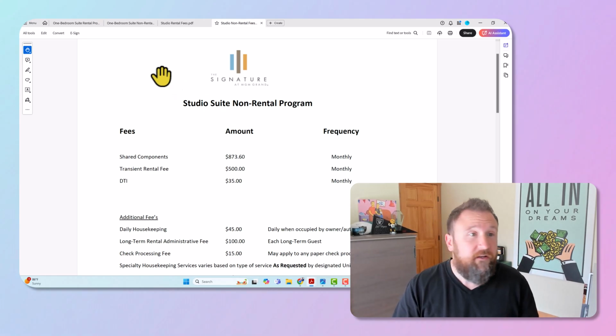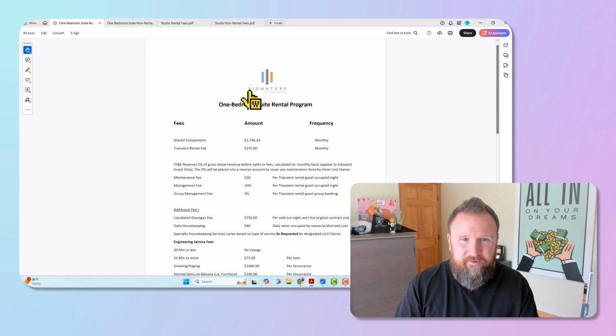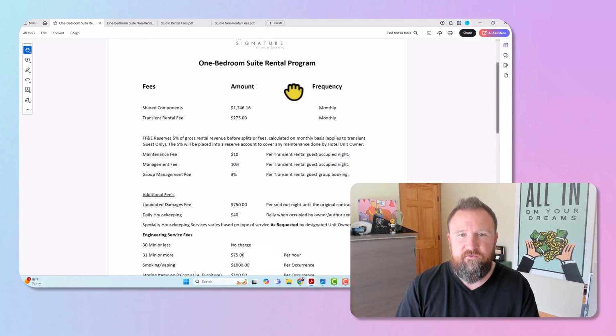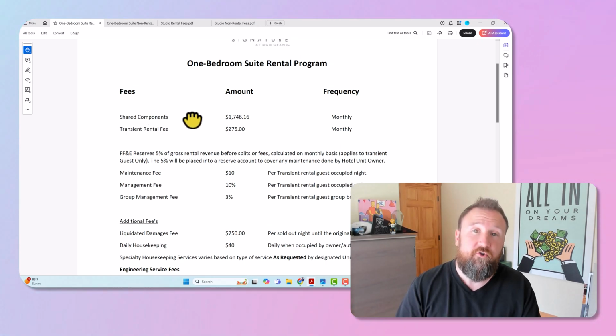Next, we're getting to, guess what? A one bedroom. So a one bedroom in the rental pool program will be these fees right here. Let me zoom in a little bit more. The shared component, which is your normal HOA fee, is $1,746.16. Your transient rental fee for being in the hotel rental pool program is $275 a month.